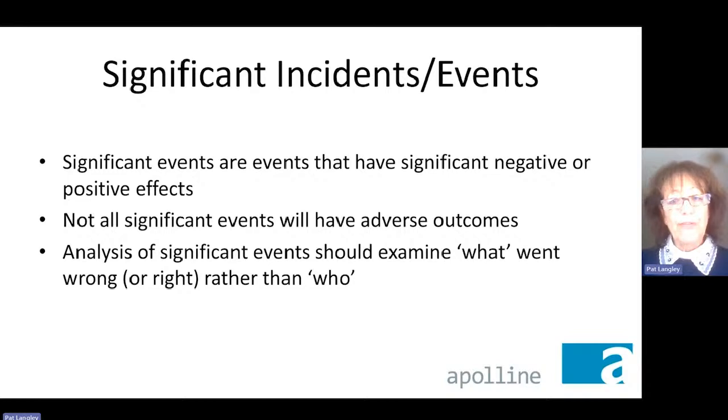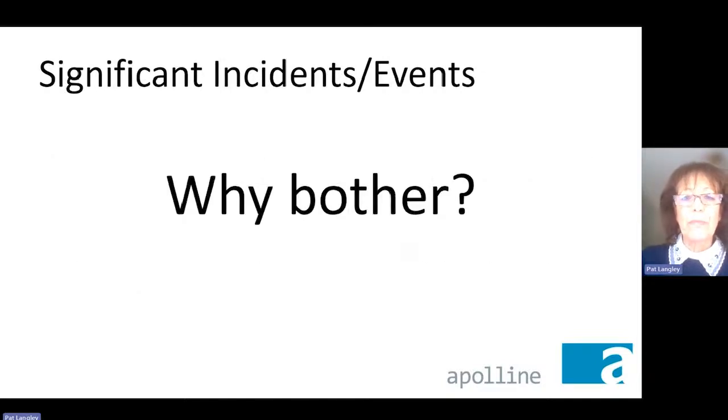When you analyse your significant events, you should be examining what went wrong or right, rather than who is to blame. So avoiding a blame culture is really important if you want to get positive change in the practice as a result of a significant event. So if it is the case, well, this person's at fault or that person's at fault, they're a bad person, then that's going to discourage people from reporting when significant adverse events have happened. So it should look at what went wrong rather than who did it.